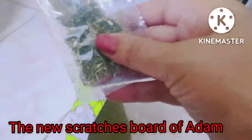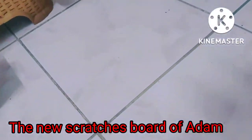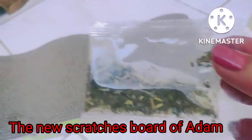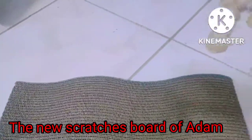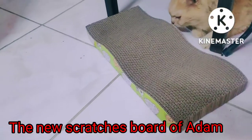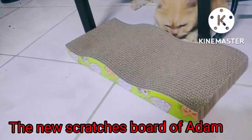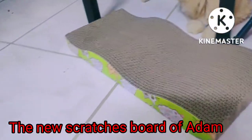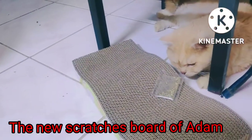I don't know what this one is. This one, paminta, pepper. So, ayan na, Adam. Kaskasin mo yan. So we will put this one, I don't know. Ano ba to, Adam? Oh, you try, and scratch. See? Na-ignorante pa si Adam, oh. That one is for scratches. Ayaw niya.